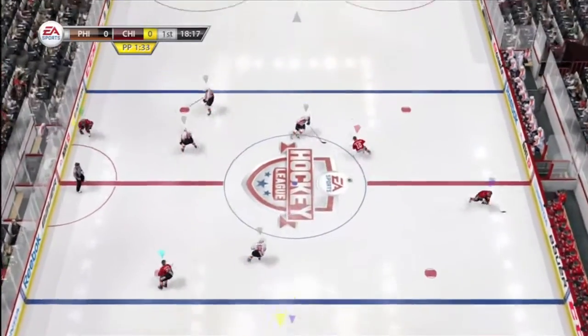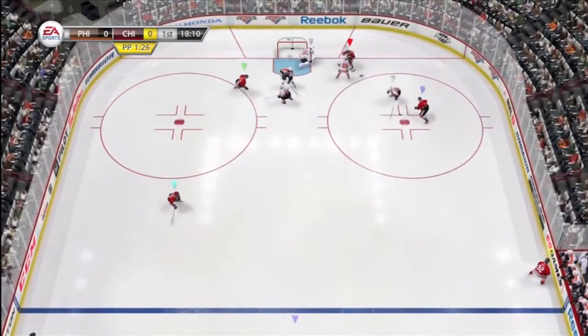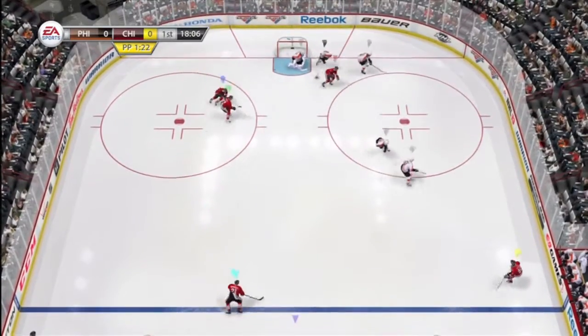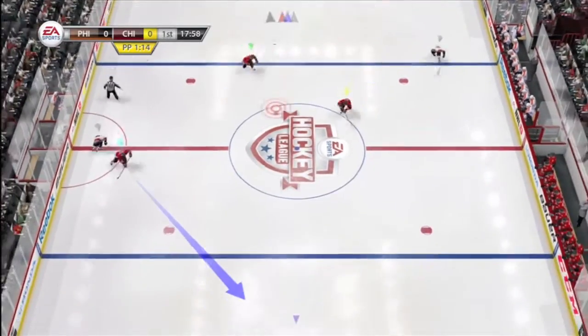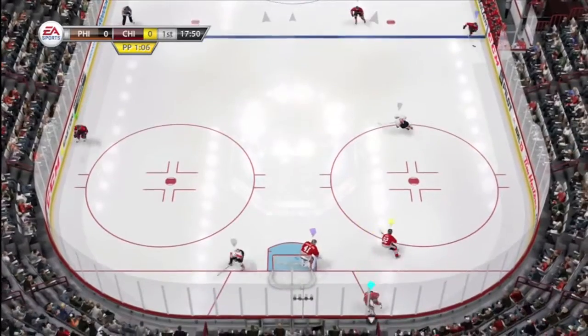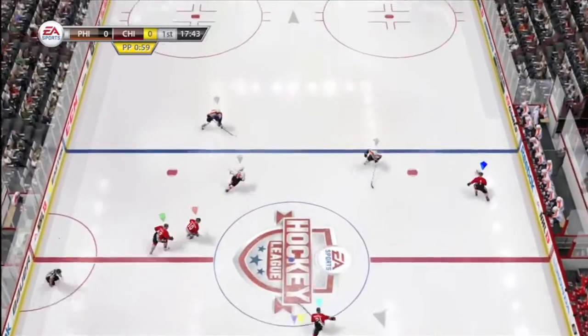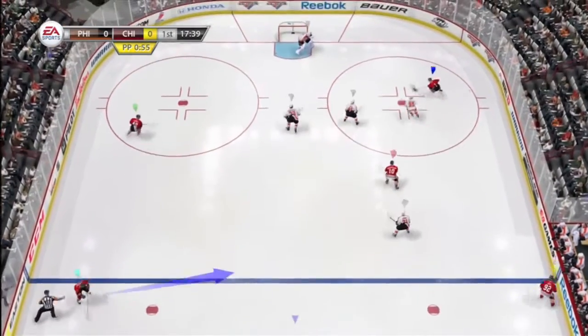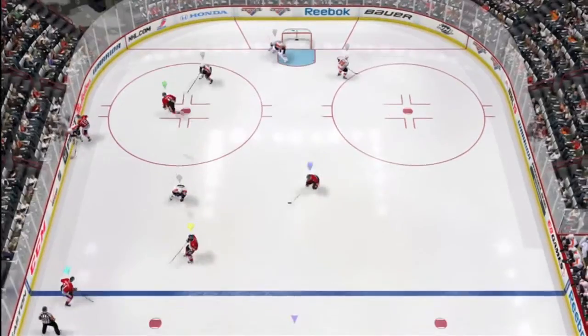Suter. He's got that at the point. To Stoner. Gets around him. Takes the shot. Kick save and a good scoring opportunity. Suter. Pokes that away, long reach. Breaks it up in the defensive zone.